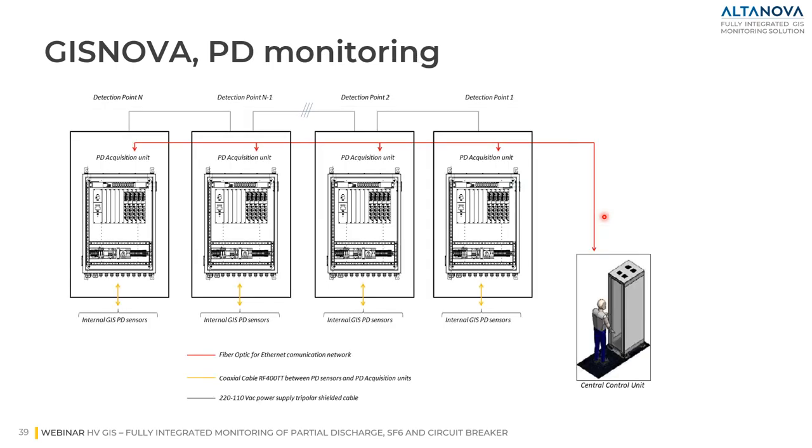And here you can see an example of a layout using 4 acquisition boxes connected to each other by fiber optic to the central unit. So we can easily reach a configuration with hundreds of PD channels.